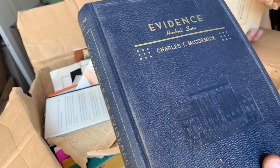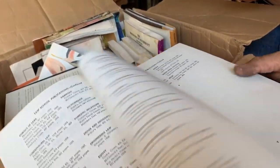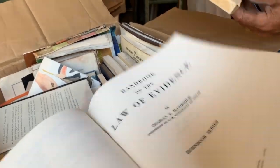Encyclopedia books. What is this? Evidence Handbook Series, Hornbook Series, Charles and Hornbook. Law publication. Law School. This is a good book. Handbook of the Law of Evidence.